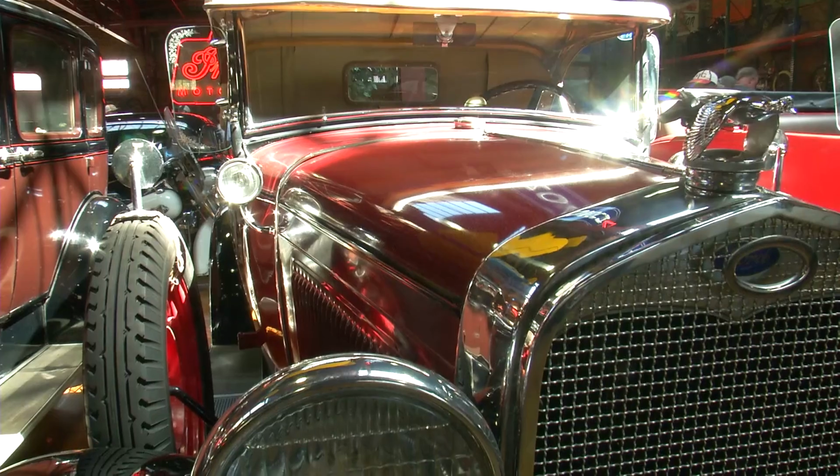Hi, I'm Corky Coker. Welcome to the Coker Tire Chattanooga Cruise In. There are literally thousands of cars outside and tens of thousands of people outside, but right now we're in the Coker Tire Museum and there are wonderful cars here. I'd like to show you a few of them. Come on.